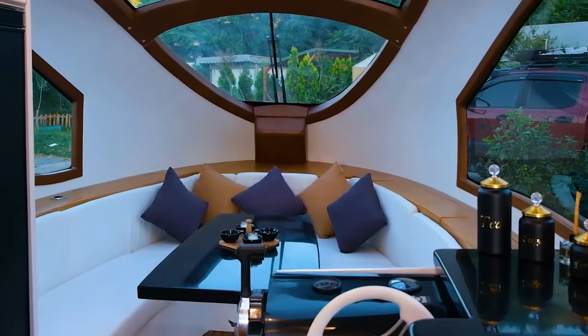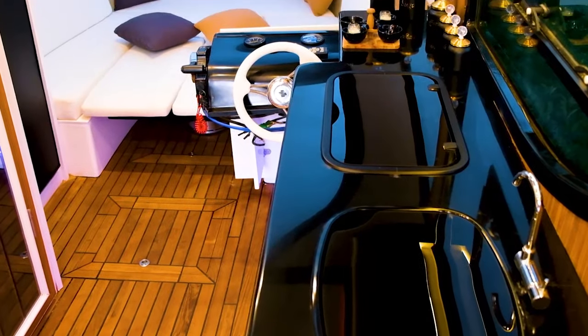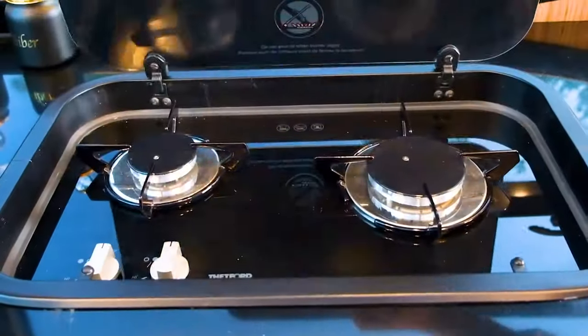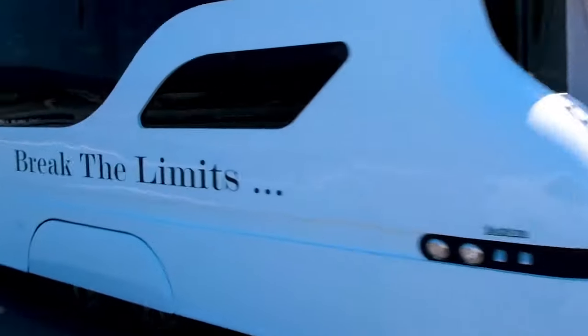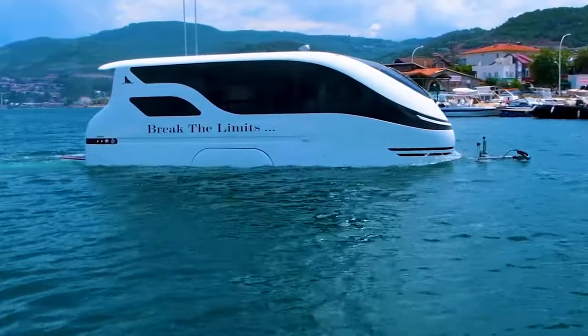You can even transform it into separate bedrooms at night and enjoy a spacious bathroom. The kitchen is well equipped, allowing you to cook with a view. With various color and model options, Sealvans offers year-round vacations without the hassle of hotel bookings.